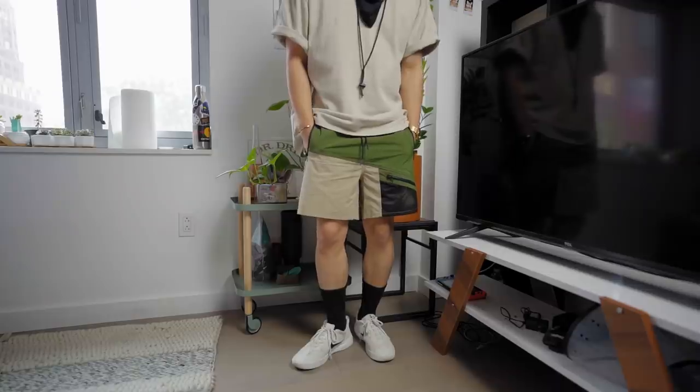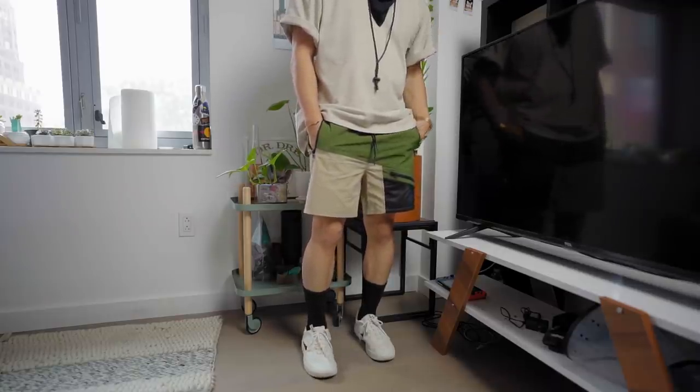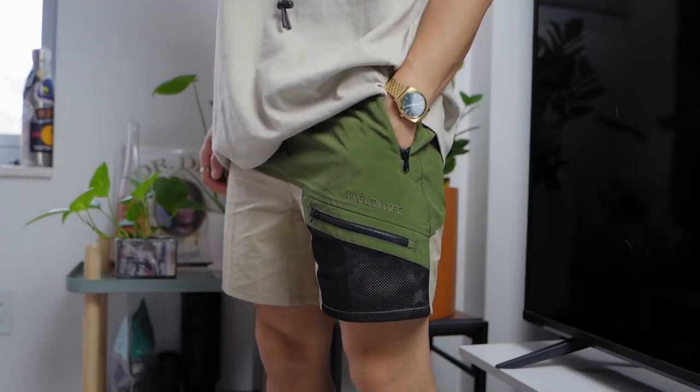Now let's move on to my Aime Leon Dore pickups. I hope I'm saying that right. Now, I picked up 2 items because their stuff is pricey, man. I got a hat and I got a pair of shorts. The shorts are these ripstop color blocked pants. They were actually slightly water repellent, which is really cool. It's got 3 distinct panels of color, olive, cream, and a black netting for extra storage.